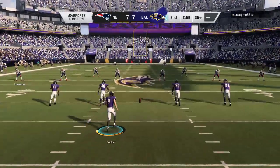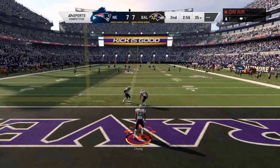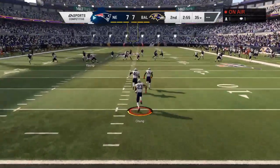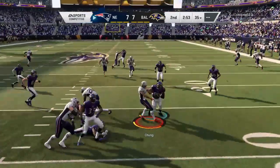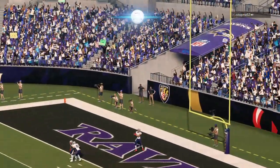Each team has scored. 7-7 here as the kick's away. That's fielded in the end zone. They'll bring it back to just about the 25. Call it the 24-yard line.